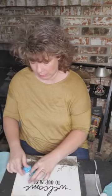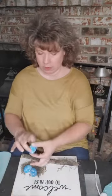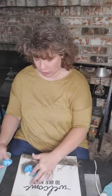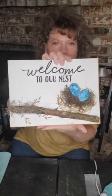Well, hopefully this glue doesn't melt my little egg. Shove that one down in there. I don't know if we should put this third one on there, or just leave two. I think you're always supposed to do three, but it looks good with the two. What do y'all think? Two or three? Should I add the third egg? I'm not sure what to do.